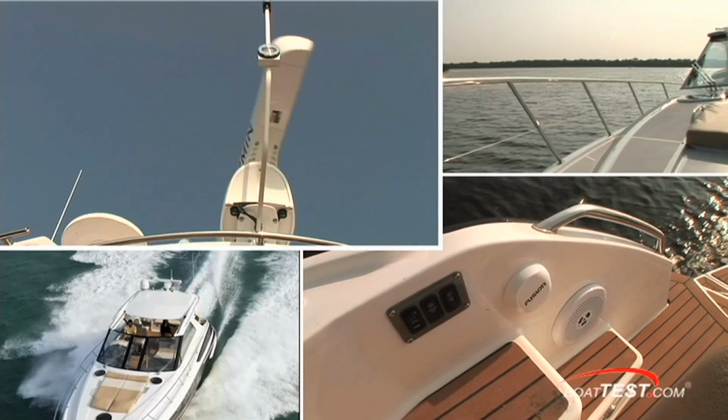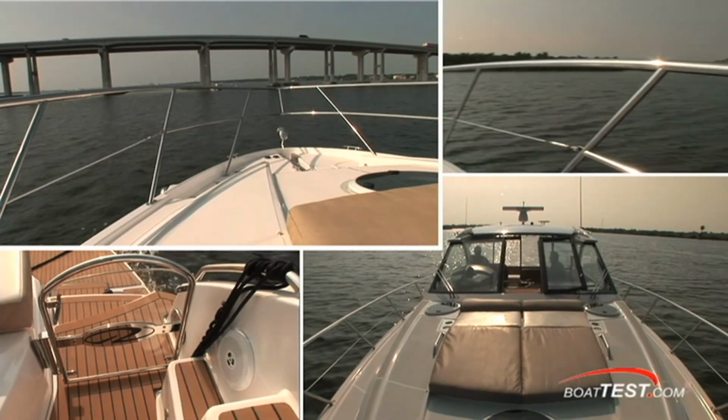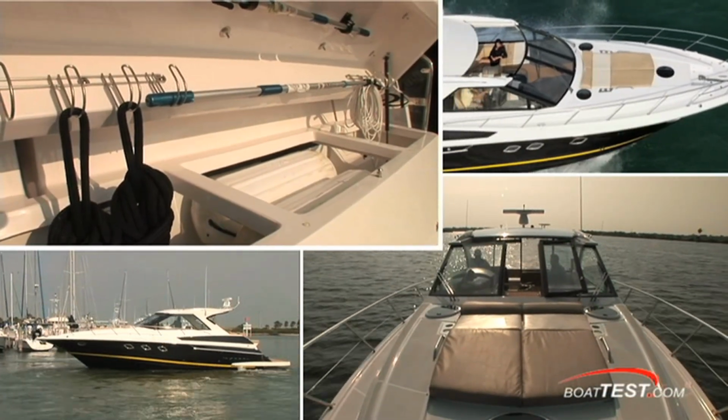Recently, I had the opportunity to take a look at the all-new Regal 44 Sport Coupe. Come aboard with me as I point out some of the features of this beautiful performance sport yacht.